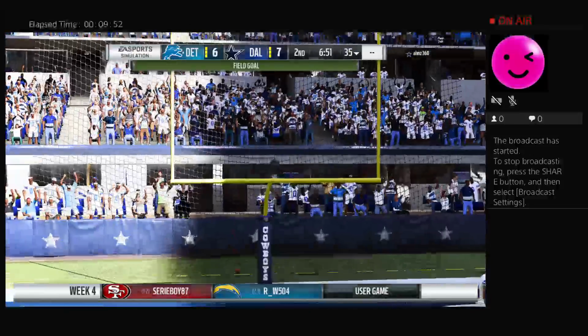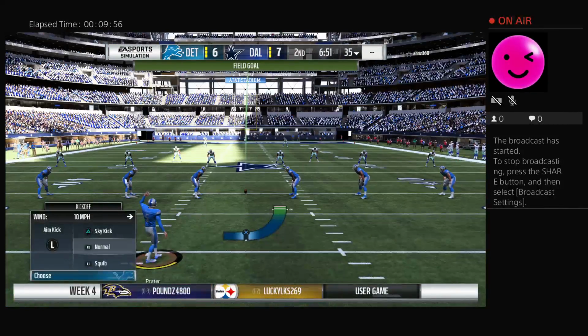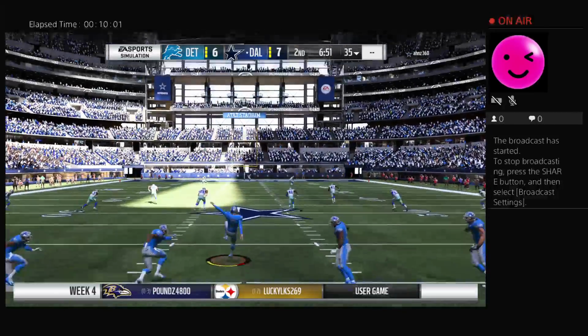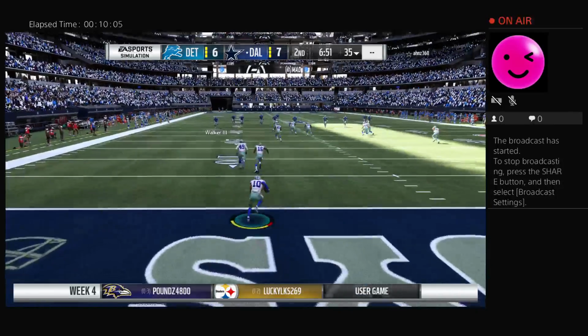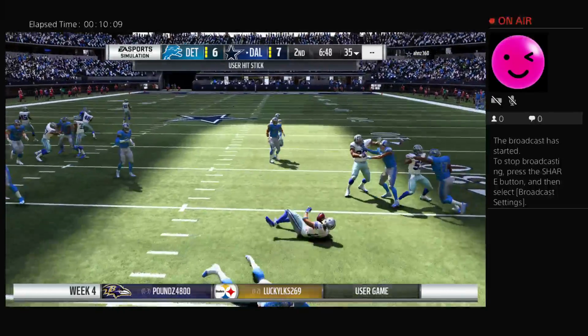And Prater's kick is on the money. It's good. And they'll get it back within a point at 7-6. No problems in the field goal department so far. He's 2 for 2. Pretty reliable here in this game, isn't he? And to me, that bodes well for them. If they need him late in the game, his confidence should be sky high.